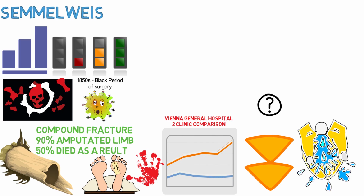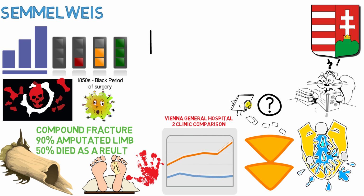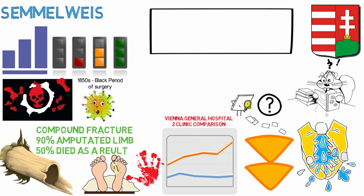Unfortunately, because Semmelweis was not able to prove his findings and the fact he was Hungarian, there was opposition from doctors who believed that the very idea that their hands could be dirty was offensive. As a result, they did not follow Semmelweis's meticulous methods of cleanliness in an attempt to limit the spread of infection. It would take nearly 20 years for his ideas to be recognised for the outstanding contribution that they are.